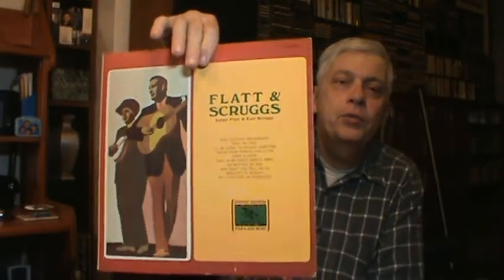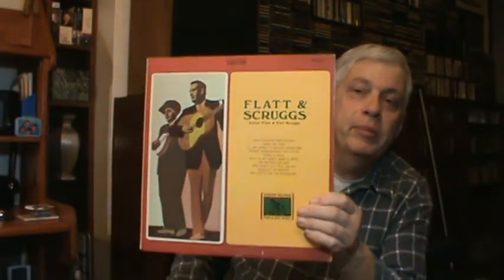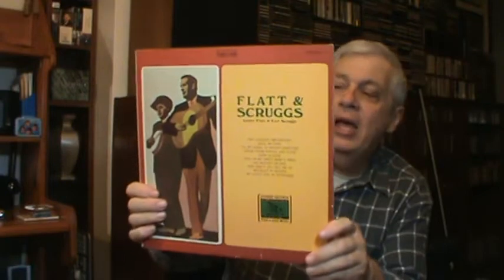You know, I have some really good Columbia Records Flatt and Scruggs albums. I saw this, and it contains what I would call deeper tracks, not the Foggy Mountain Breakdown and the Ballad of Jed Clampett, but deeper songs that aren't found on their compilation, and it's Dolby System. Okay, so I got this.